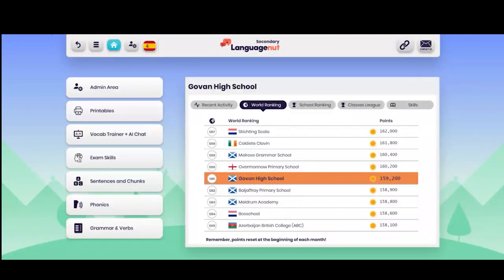The first thing I really want to highlight as being really beneficial and useful for motivating pupils, particularly when it comes to reading activities, because of the nature of them and the way that pupils can engage in them with some independence, is the points system on Languagenut. When pupils complete an activity, they are rewarded with points depending on how they've performed. The more answers they get right, the more points that they get. And these then go towards various totals that are displayed in these rankings and league tables here.